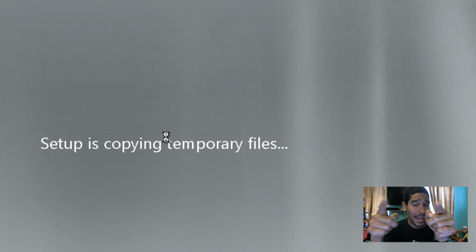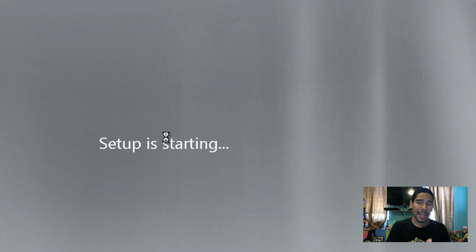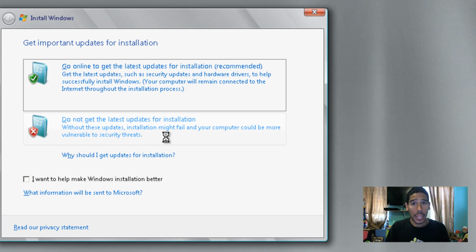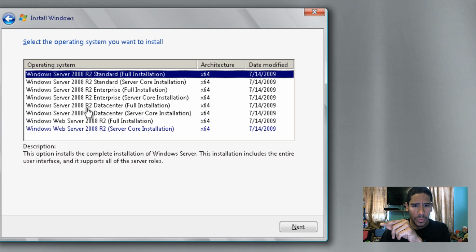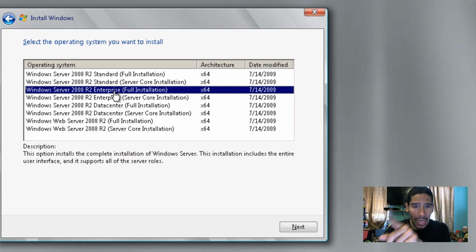That's one of the things you guys got to keep in mind. If you are running Windows Server 2003 Enterprise, you need to upgrade to Windows 2008 Enterprise. You can't go to Standard. I made a mistake. Sorry about that, guys. I completely forgot about that too. So I don't want to do that. I want to push out Enterprise. Click on Next.